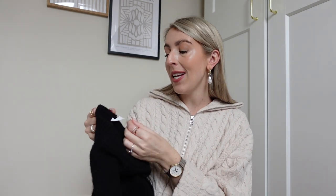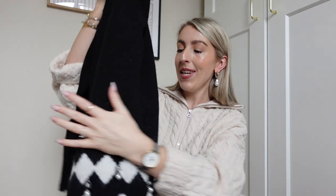So I think it's actually sold out now. So I will link it down below for you, but do make sure you check your local H&M stores. This size is an extra small. I usually would have got a size small, but the extra small is absolutely fine. And yeah, I hope I get to style this Christmas Eve.